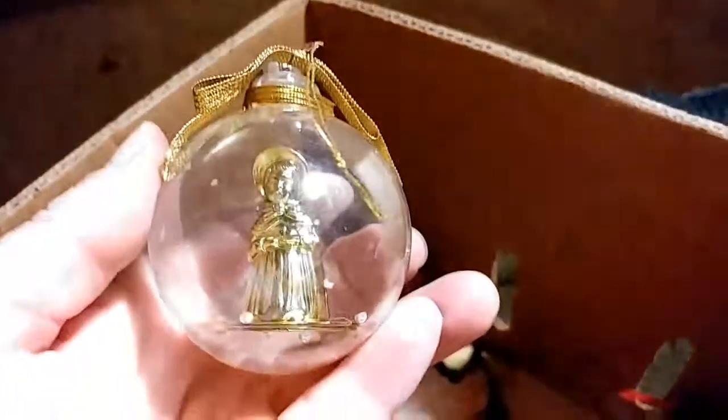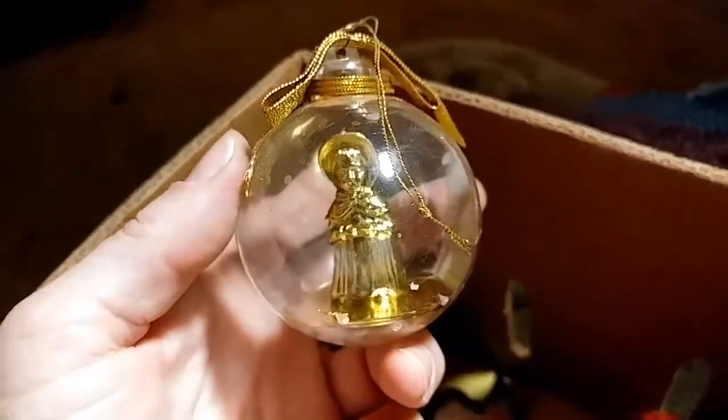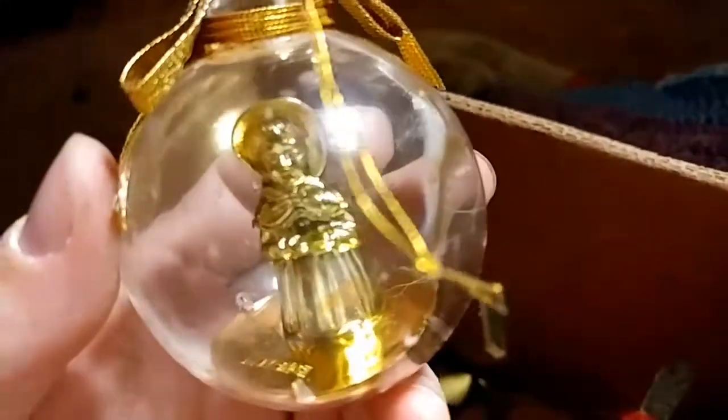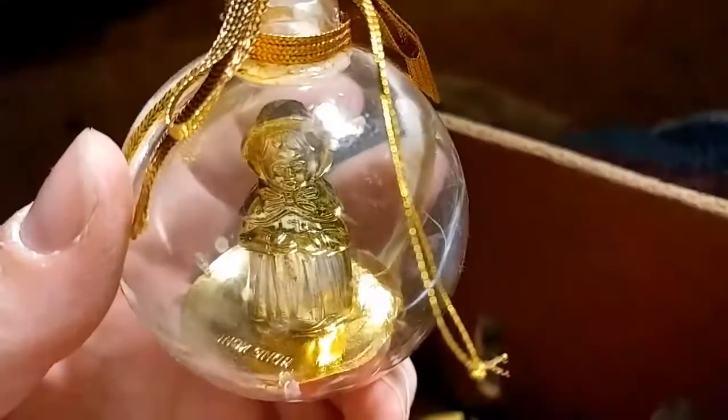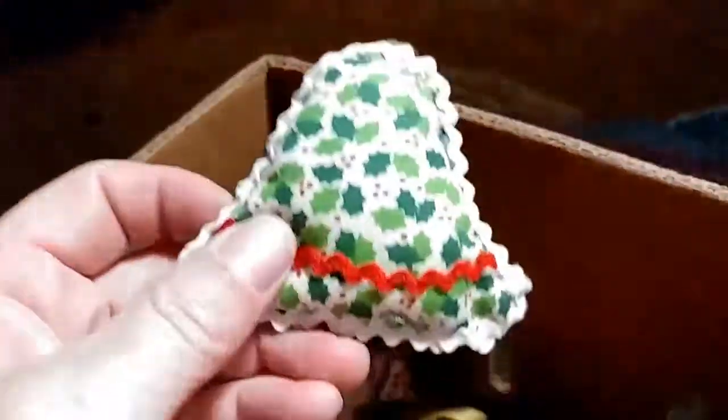Little caroler in a plastic ball. Help me! Help me! Somebody put a curse on me, and I've been in this plastic ball for 50 years. I was born in Hong Kong. Like that. That's so stupid.